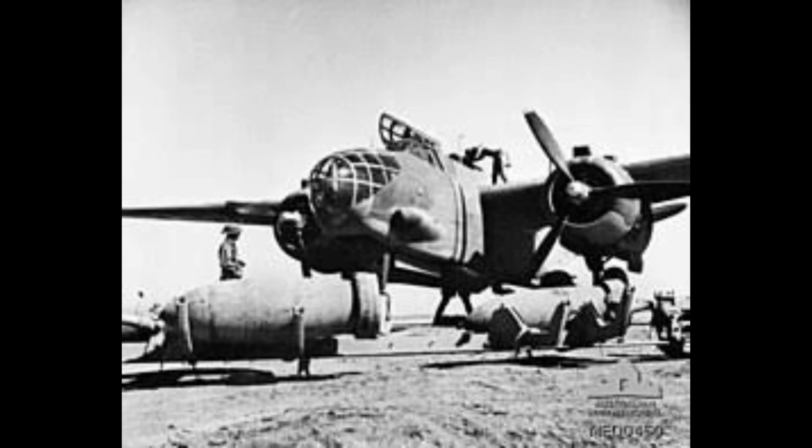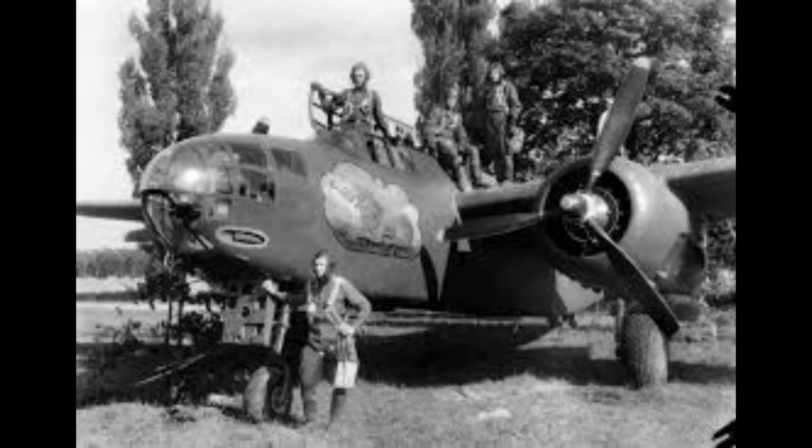A ventral gun position, typically mounting a single 50 caliber weapon firing rearward and downward, provided limited defense against attacks from below. This configuration reflected conventional light bomber doctrine of the period, which assumed that defensive armament and formation tactics would provide adequate protection against fighter interception.